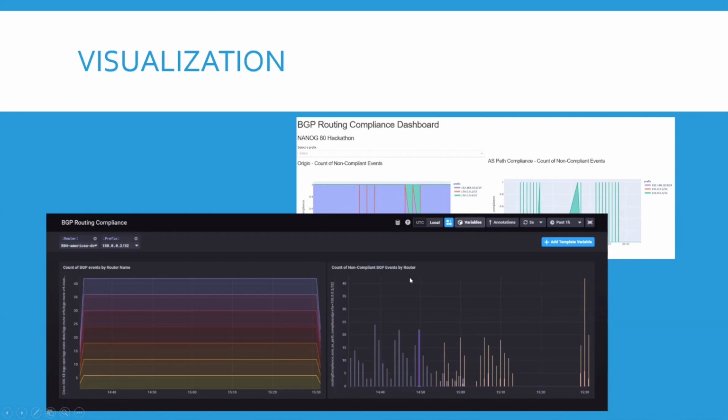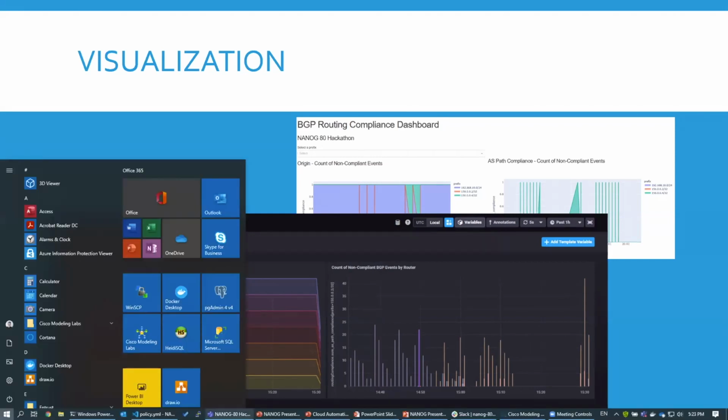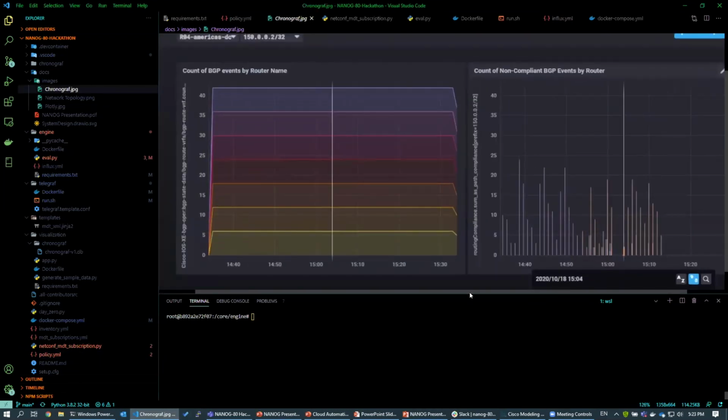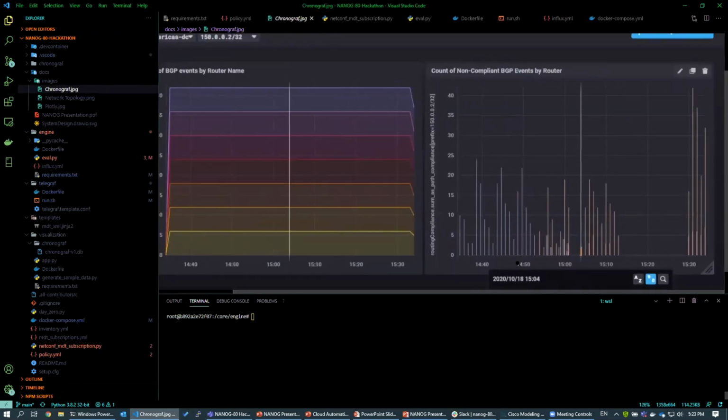And what I can do very quickly, just in case this isn't very clear, is show a zoomed in version of it in our policy here. We can see from the 18th, so this is from the hackathon yesterday, we were seeing at one point up to 40 of those prefixes were non-compliant at any one time as we were playing around with it.